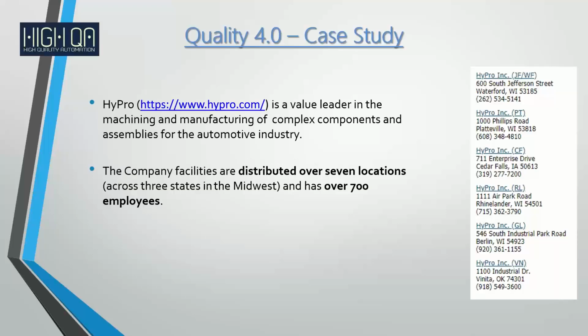Case study speaks about HiPro. HiPro implemented already almost the whole 4.0 using our solution. They are a value leader in machining, and they manufacture very complex components and assemblies for the automotive industry. As you see here, they have 7 facilities across, I think, 3 states.